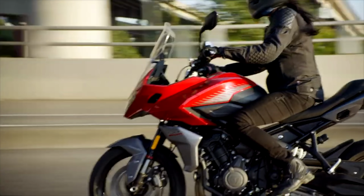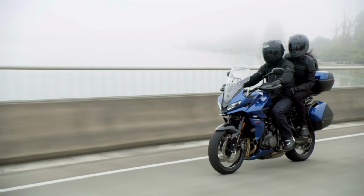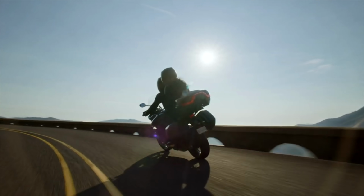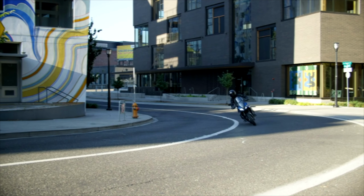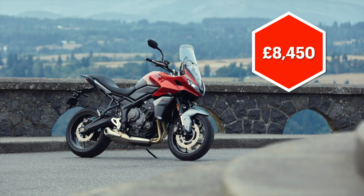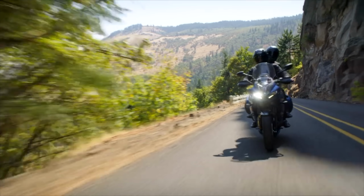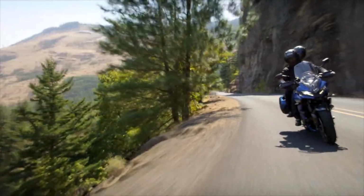It certainly looks like it will compete well in this sector, despite being up against some stiff competition. However, its triple engine distinguishes it and also makes it the most powerful motorcycle amongst its peers. It's got a pretty decent spec too, and with the retail price starting at £8,450, with some of the lowest cost of ownership in its category, the Tiger 660 Sport looks like a good proposition.